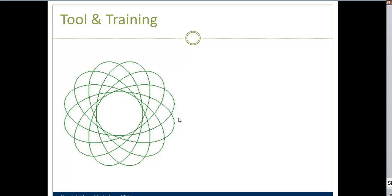This is a drawing that my 3-year-old daughter did, and she did it using something called a spirograph. Now, I had a spirograph when I was a kid. You probably had one. The right tool can make you look great, and it can also make it very easy. I can give her a pen and a spirograph, and she can do this in no time. But if you try to do it without the right tool, it's going to be very difficult.